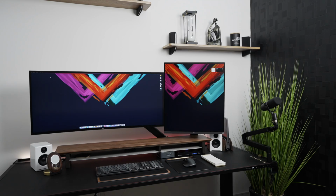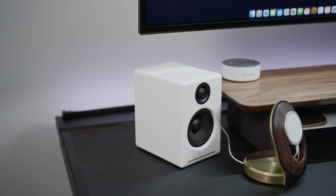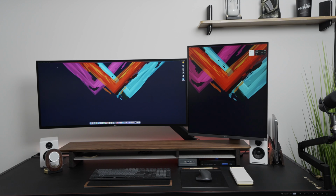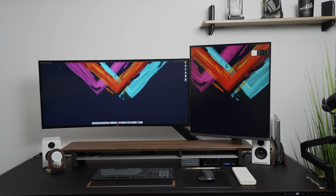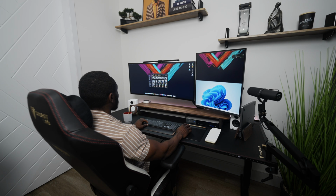For audio at the desk, we decided to add a pair of white monitor speakers. These complement the desk so well in glossy white sitting at both ends. They also sound great with clear directional stereo audio coming out of them. They're supposed to be sitting on some stands so they point upwards, but unfortunately I wasn't able to get any in time for the build.